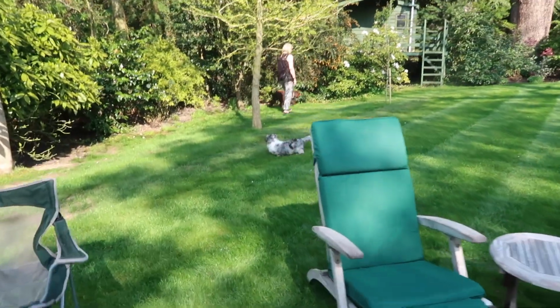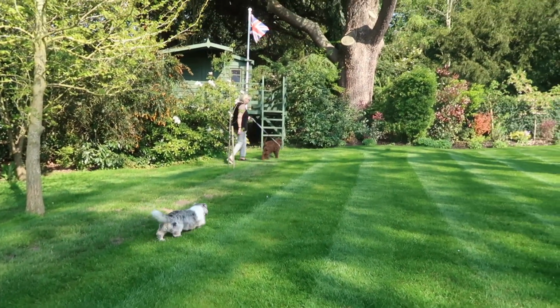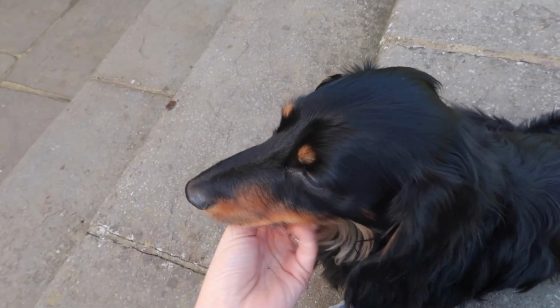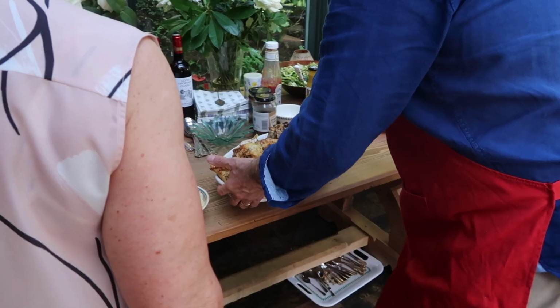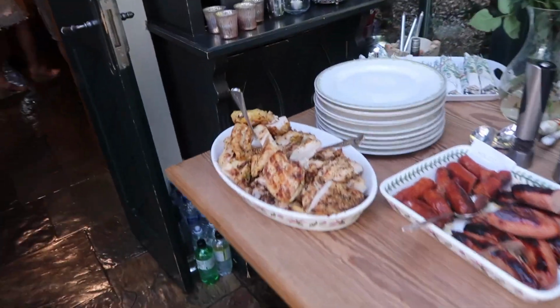Yeah, the barbecue's on. It's smelling good. We're about to have a family feast. Yes! Yeah. Dickens is not happy that there's a bigger doggy in his garden. You tell him, my chicken! You tell him, Dickie! Food is served.